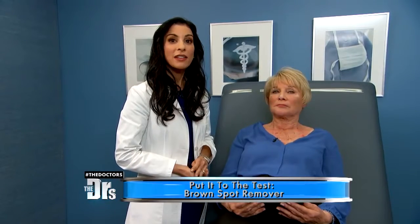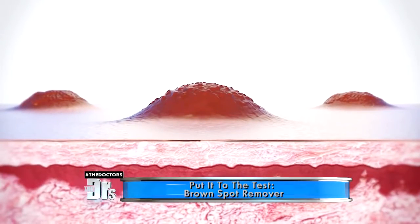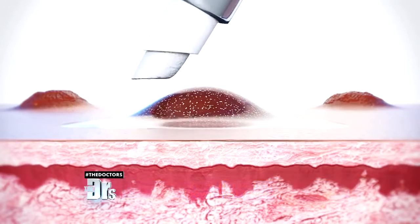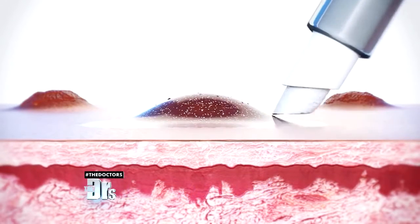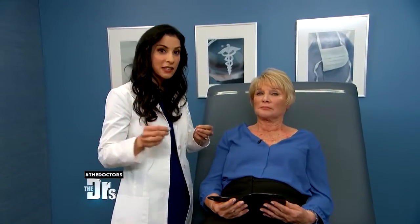So it actually has two ingredients that break apart the keratin bonds in the protein. This is really meant for these overgrowths, just like you're seeing in the animation there. I don't think it would work on freckles or brown spots because they're pigment, but these ingredients are actually breaking apart the keratin bonds. And then the firm tip of the pen uses that solution. It just sort of lifts up and takes the spot off.